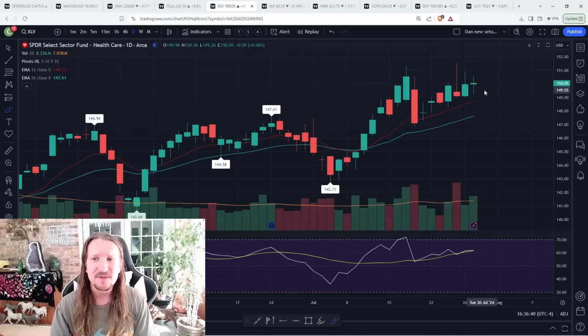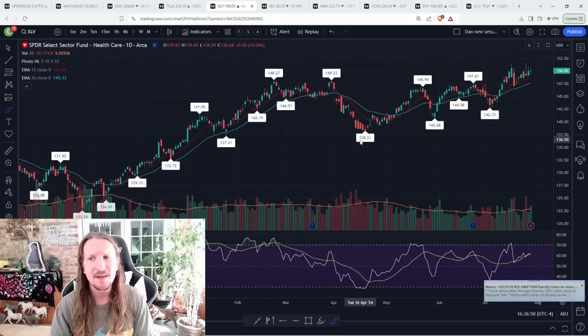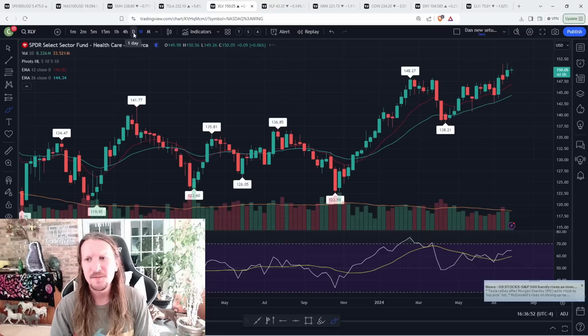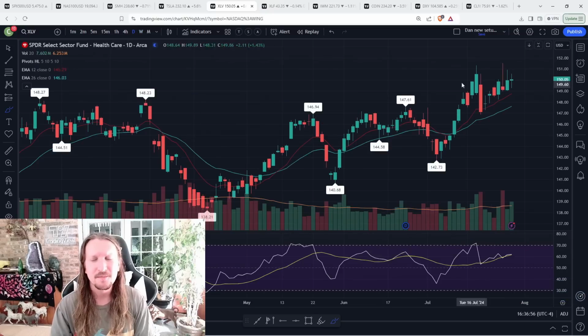Healthcare also tight. Second daily inside bar in a row, hovering just under all-time highs. So expecting a break there in the near term. Burden on bears as we are in a daily, weekly, monthly uptrend and upcoming right off those all-time highs from last Thursday.